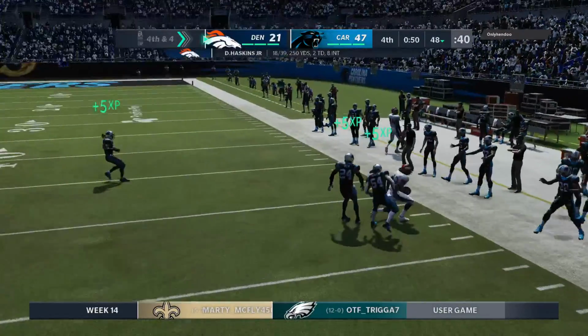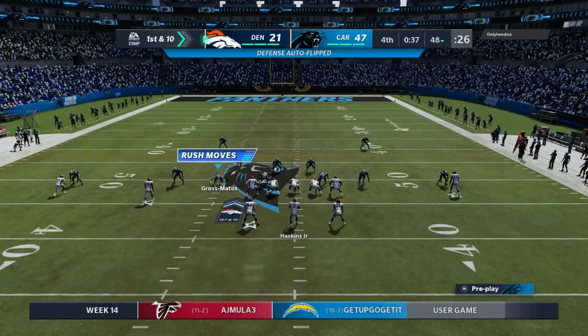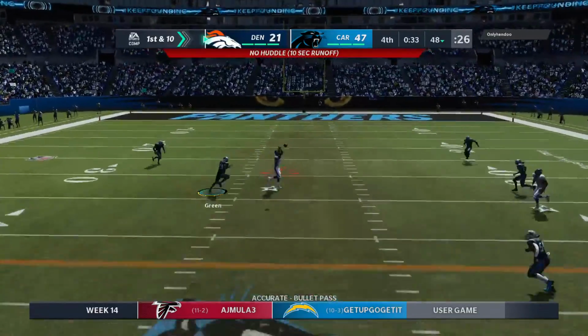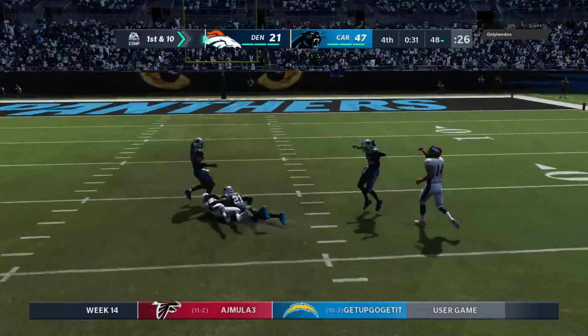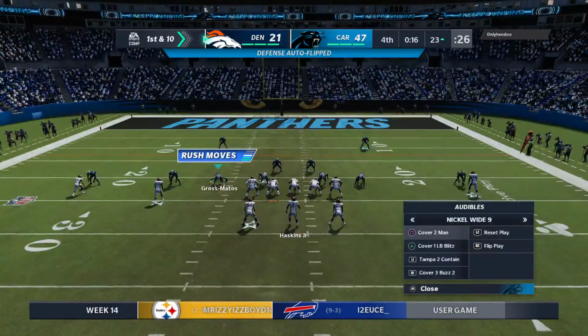Got a man, it's Judy, complete. Haskins. No reason not to try it there, and they do indeed convert on 4th. Open man, he completes it to Judy. And he goes down, but not before getting this inside the 25.